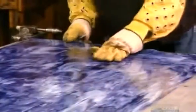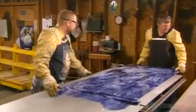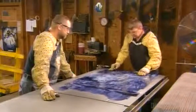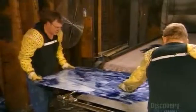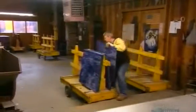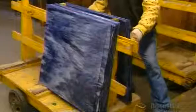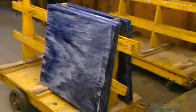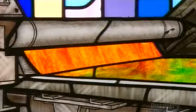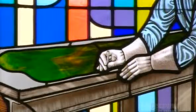Using a carbide-tipped cutter, the workers score the glass, then snap apart the pieces. Standard 81 centimeter square sheets. They set aside the excess glass to remelt it in a new batch. Finally, they load the sheets into crates and ship them all over the world. Just look how artists use opalescent glass to create a feast of pattern, color, and light. Like a painting, only more fragile.